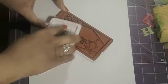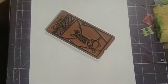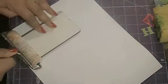See? So I don't know if any of you know who Susie Blue is, but if you're into art journaling, you certainly would know her. She is like the guru of gurus on YouTube. She's the person I first got into art journaling. So inspiring. So if you get a chance, look her up on YouTube because she is an absolutely amazing woman. So I'm going to take a brayer just so I can get a pretty good imprint of my little lady.